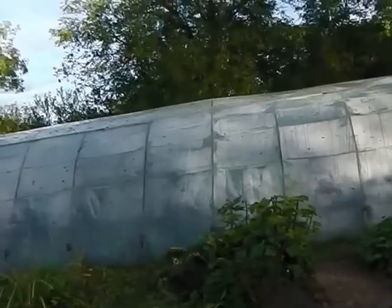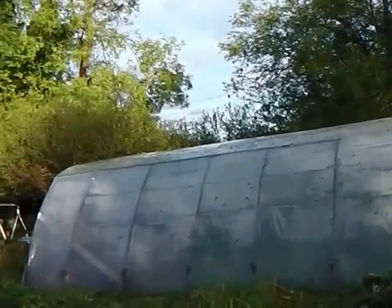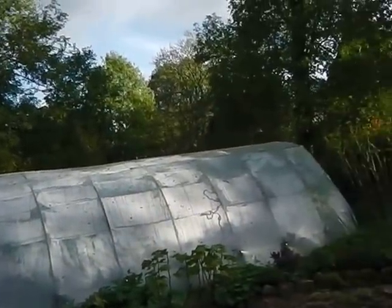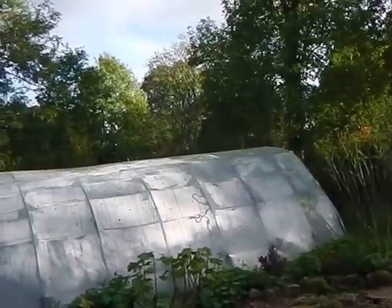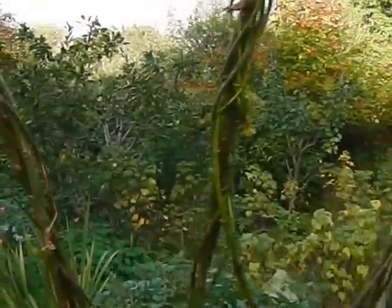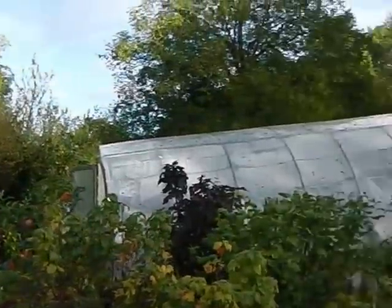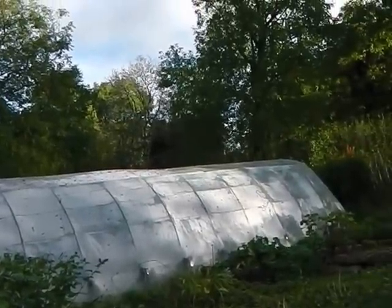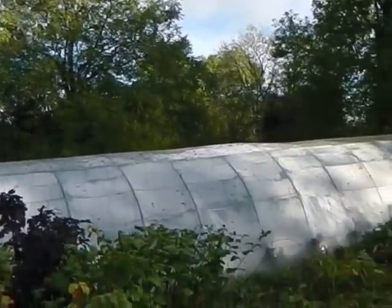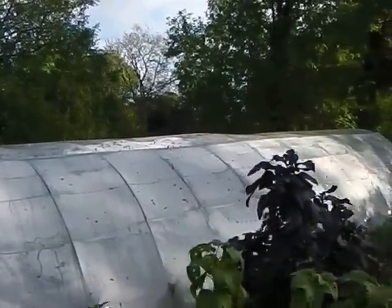So how has it kept its integrity over 12 years? Well, again, the answer is very simple. I wash it twice every year with soap and water. And the reason why I do that is because at the end of year 1, I noticed that there was a green algae beginning to grow on the tunnel, both on the inside and the outside. And I decided that that would be detrimental to the plastic, so I started the process of washing the tunnel inside and out twice a year.